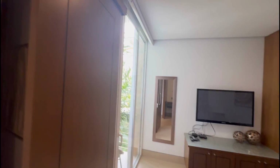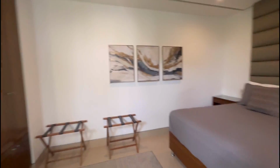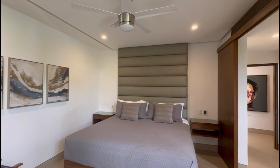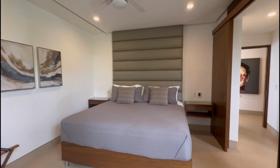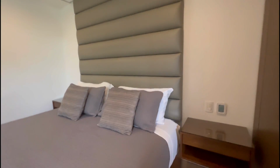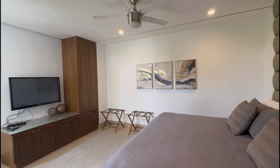Entering into the other bedroom here. This is a king size bed, just to give you an idea for the space here. You do have the indirect lighting in the roof as well. And like I said before, everything is included. Just pack your toothbrush, hire a property manager, and this place is good to go.